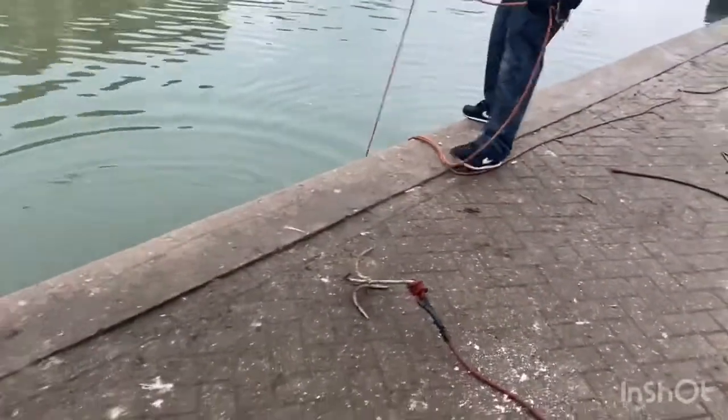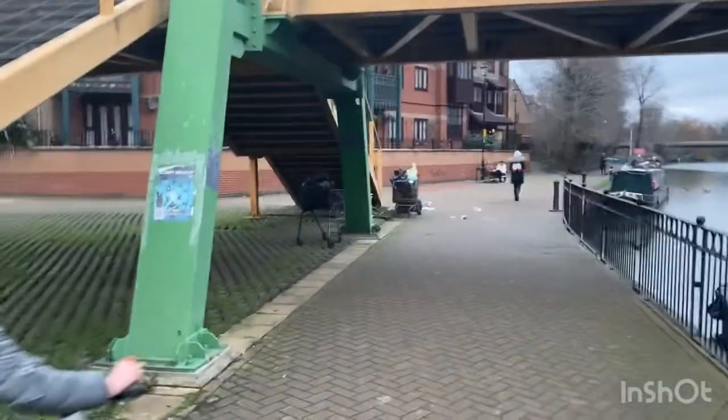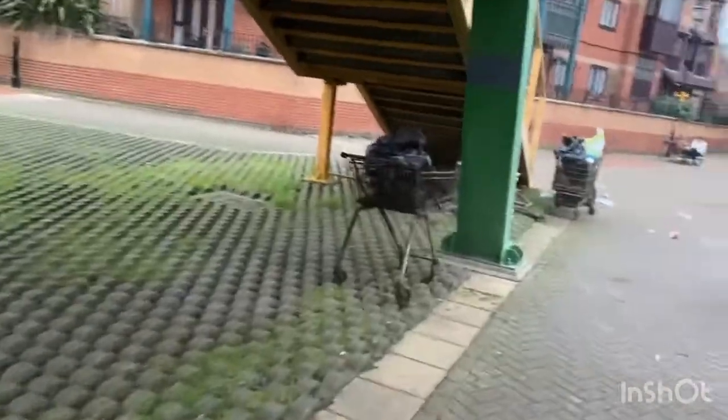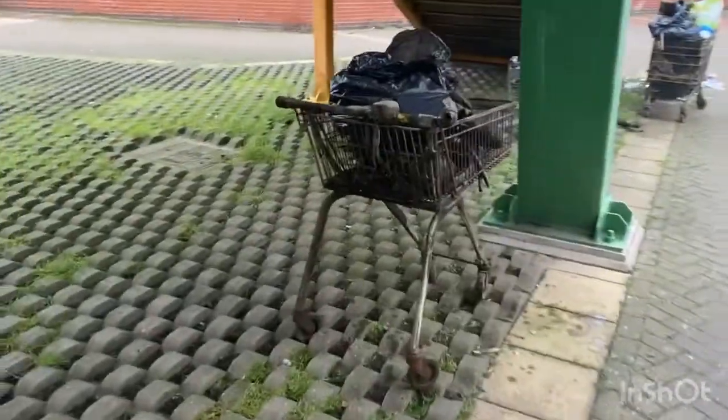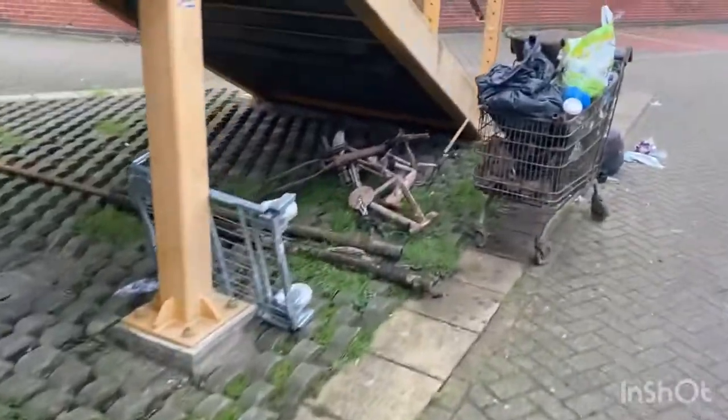I'm just going to go show him off the scrap pile. Yep. So if we walk just up here, you can see we've got that trolley filled up. We've got all that from the other day, and somebody put loads of rubbish in it.